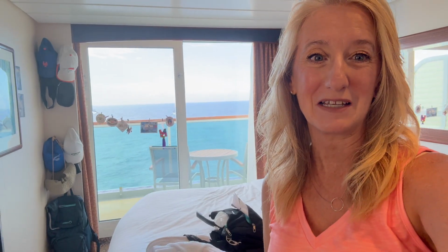So I wanted to show you really quick. This is our cabin. I am filming from Royal Caribbean's Serenade of the Seas on the Ultimate World Cruise. Just a little panorama of our cabin. That's our bedroom. This is our living room. That's our closet. And there's our bathroom. That's it. I just wanted to point that out because a lot of people have asked.